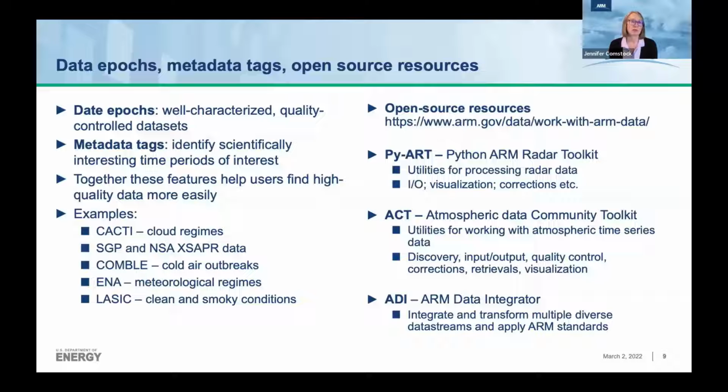We have put a ticket in for identifying the cold air outbreaks from COMBL. The COMBL PI recently wrote a VAPS article, so we have that information from him. We've talked about also doing meteorological regimes at ENA and also identifying some aerosol conditions, clean or smoky conditions during our campaign LASIK. So these are just some of the examples, but we encourage scientists to, as they work with our data, talk about adding additional ones.